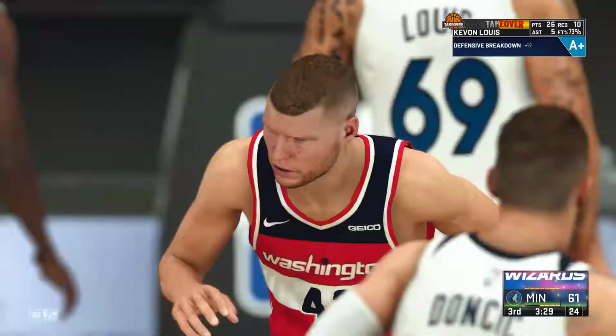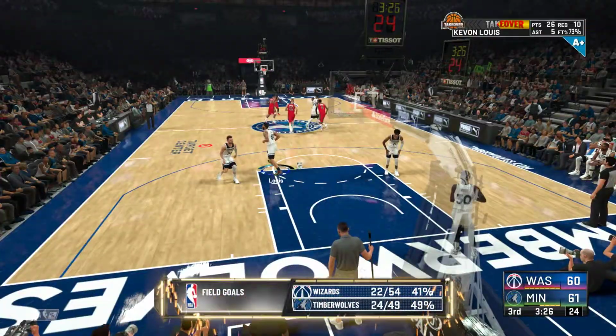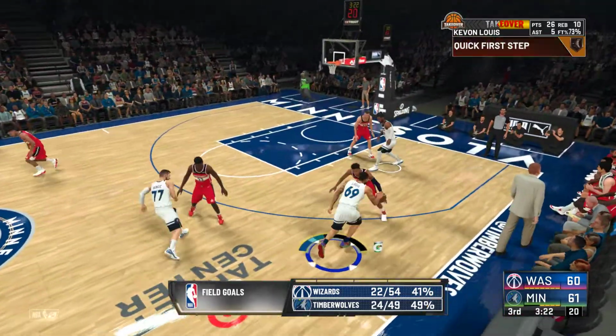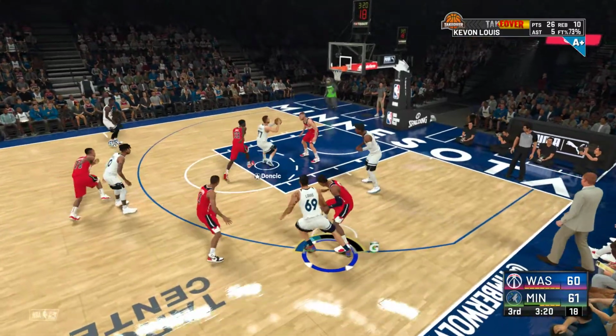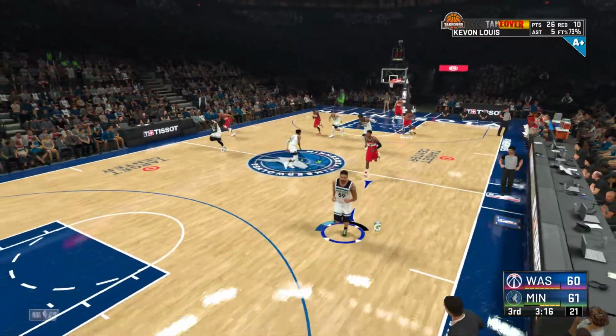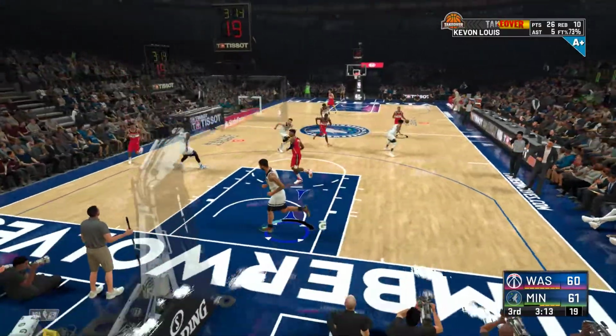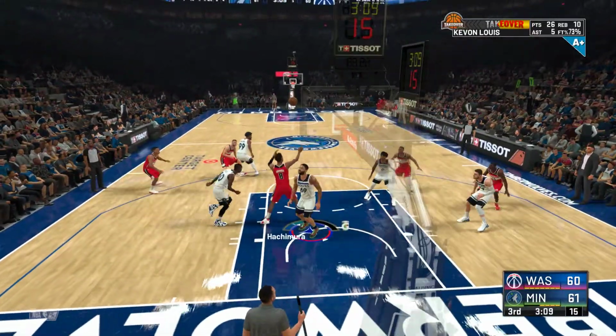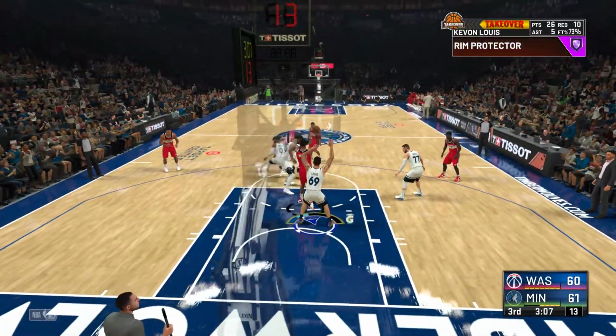And finished off by Bertans. And not known as a rim rattler. I mean, he's usually kind of rooted to the floor, not elevating to the rim. Well, great with his length. He doesn't have to go far to get to that rim. Yeah, he took it up with a ton of forcefulness that time. Used his height to full advantage. And it's blocked by Lewis. And he recovers it.